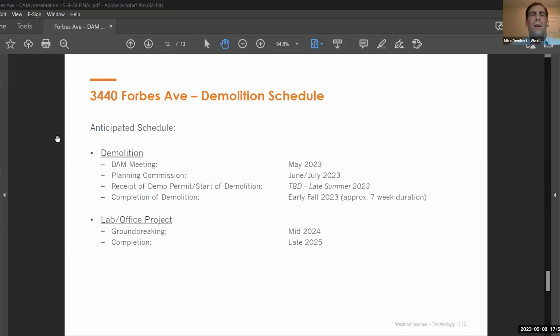And construction is approximately an 18-month duration. So, if you assume a mid-2024 groundbreaking on the eventual project, that would be a completion in late 2025 or perhaps first quarter of 2026. But again, we'll be back at a future date to cover that. And with that, I think we will open for any questions.